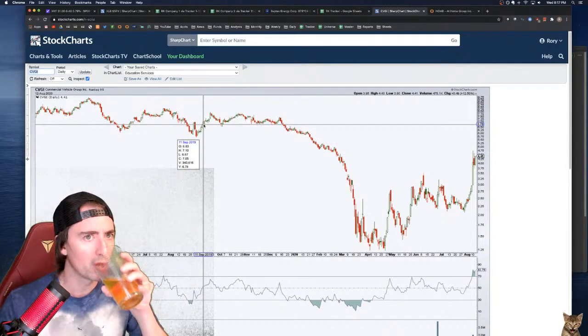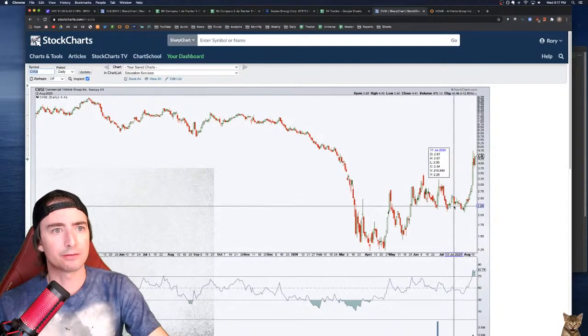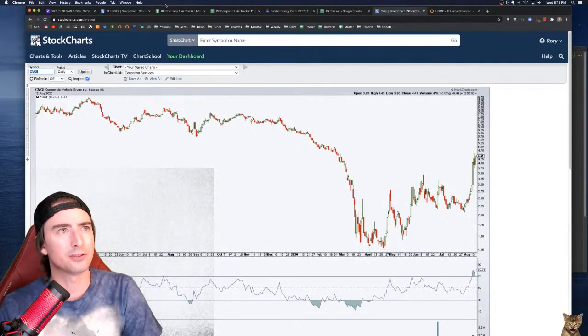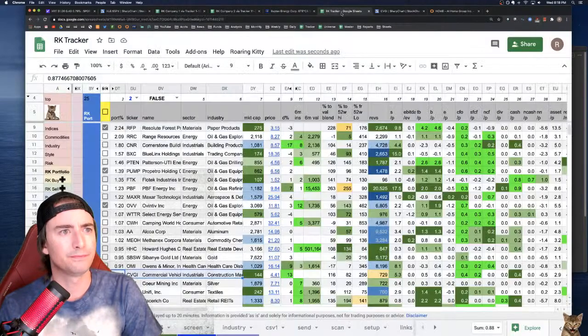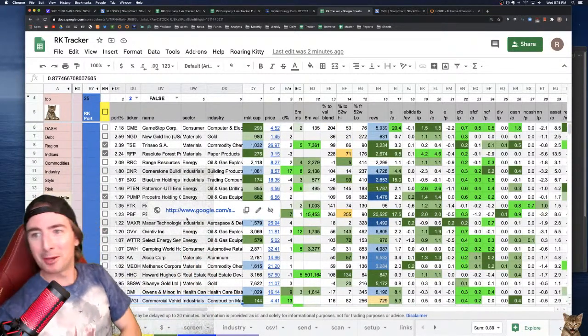I believe I added right in this. Maybe it was back in June. I added. I think I missed it in July, but this is looking good. Again, still a good sized position. It's on the top of the list there without me scrolling down.